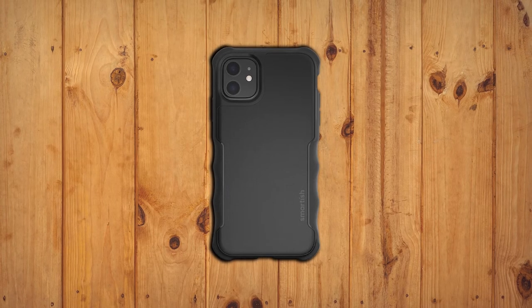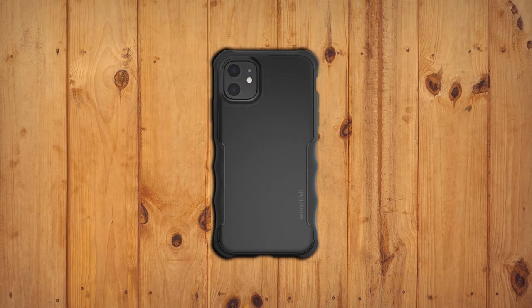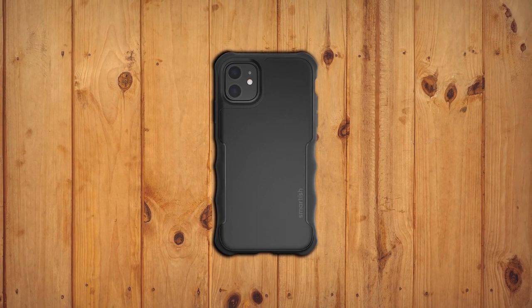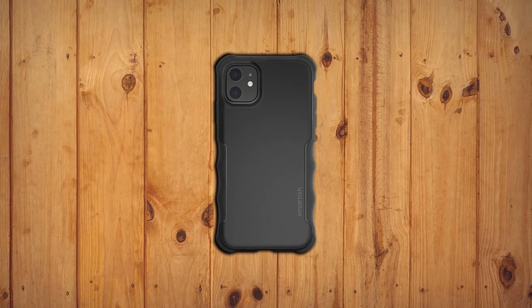This case is the grippiest of them all. Gripzilla's air-cushioned corners provide protection all around just in case it gets caught in those accidental drops. It's not just protective, it's mighty protective.